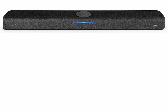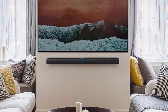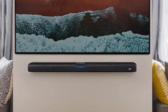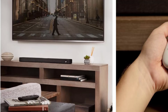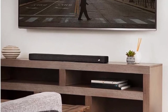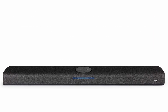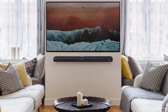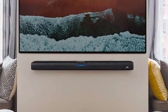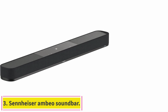Dimensions: 86.4 cm x 5.7 cm x 12.1 cm. Speaker configuration: 2.0. Connections: optical, HDMI ARC, Bluetooth, USB, Wi-Fi. Sound formats: Dolby Digital, DTS. Voice assistant: built-in Alexa. Separate subwoofer: no, sold separately. Pros: works like an Alexa smart speaker, no sound distortion at loud volumes, nice preset options.